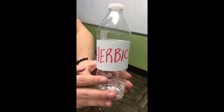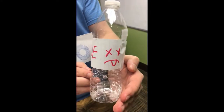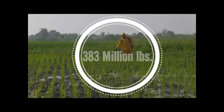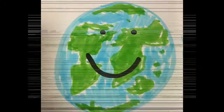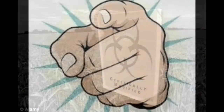GMOs can also result in more use of herbicides by farmers. Between 1996 and 2008, U.S. farmers sprayed an extra 383 million pounds of herbicide on GMOs. Not only does this create environmental harm, GMO foods contain higher residues of toxic herbicides.